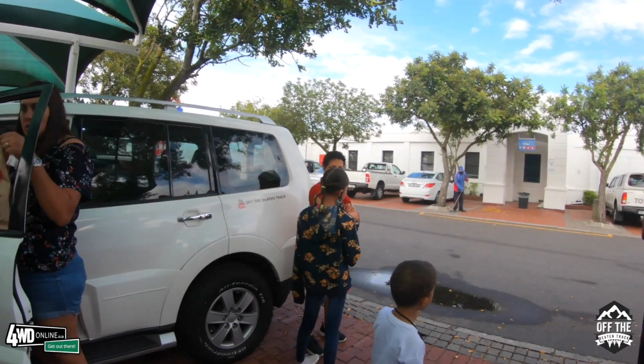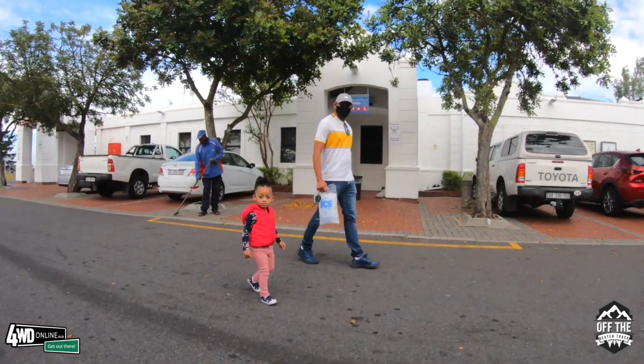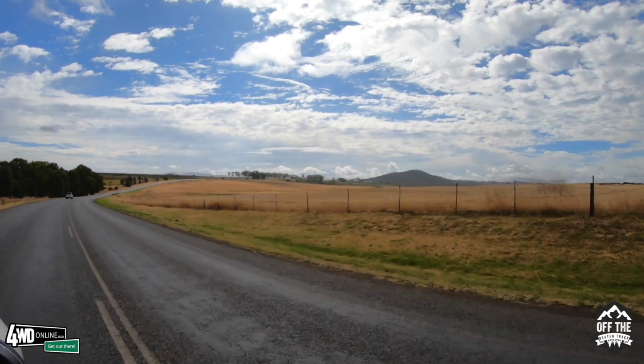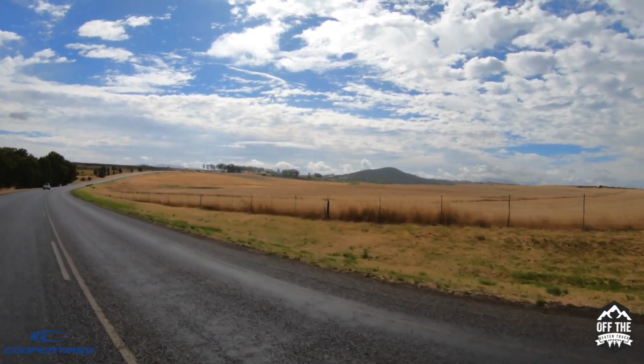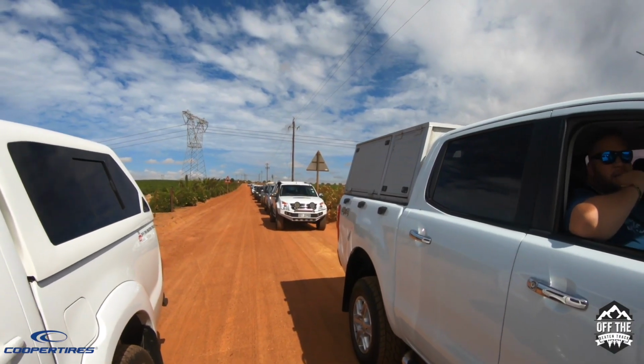As usual, we all met up in the morning at the petrol station. Ishmael and his wife provided koeksisters and coffee for everybody, just to get the gees going before we tackled the overlanding trip. This was actually quite a big trip. We never expected so many vehicles to participate. We were roughly just under 30 vehicles, but it made the trip.